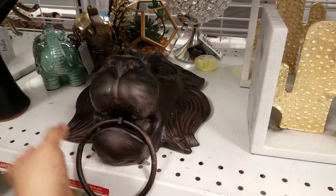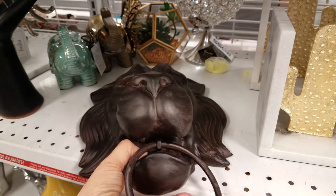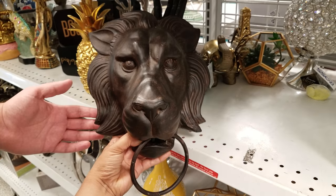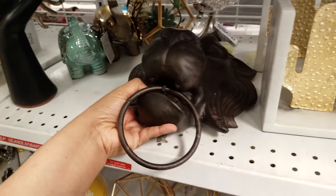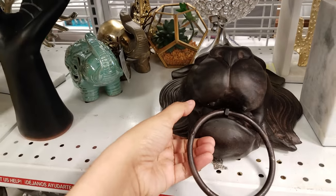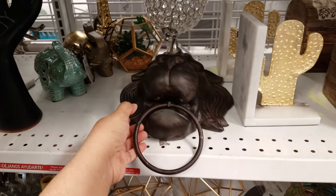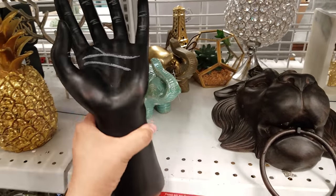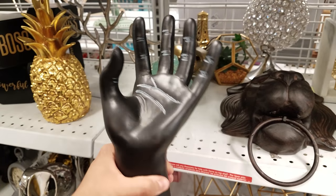Yeah. Oh, look at this one. Door knocker. Someone has this. There's a person in our neighborhood who has something like this. Yeah. Door knocker of a lion. We also have a person in our neighborhood who has a hand sanitizer dispenser right before you walk in their house. And a big plaque explaining, oh, look at that. You should use it.